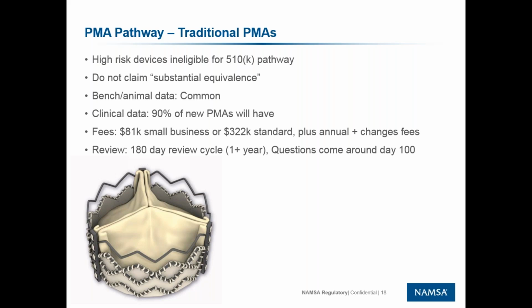So there's pros and cons to that, because had we had clinical data, it might have gone through easier because we could have shown that the differences between our device and the other devices out there were not significant. But without clinical data, we're relying on animal data and just our bench testing.